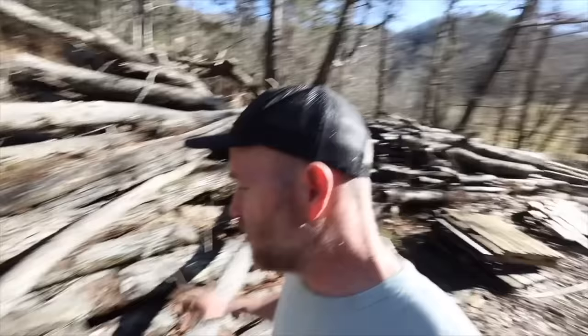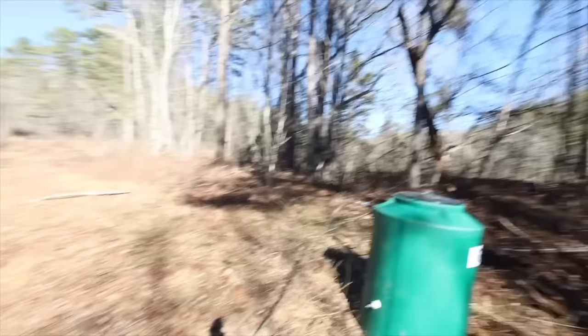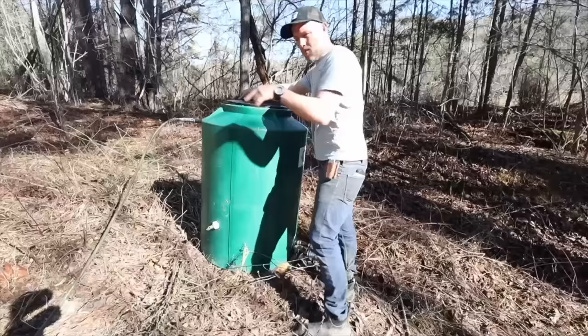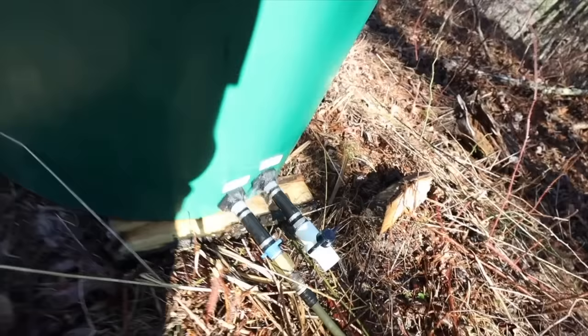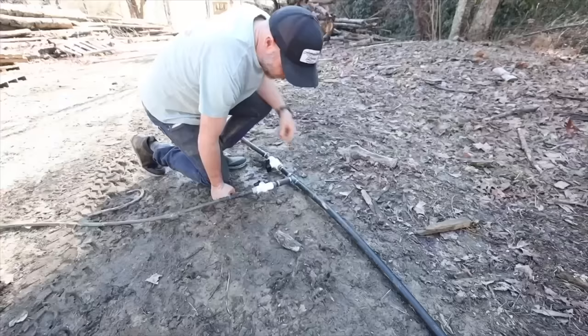Let's just double check to see that the tank is full. No surprise leaks. Oh, look, we do have a problem. There's more water coming in than can go out. See, we got an overflow. I think this is an easy fix. Full pressure over into here.